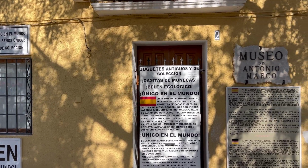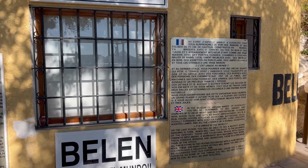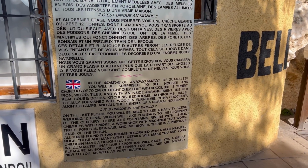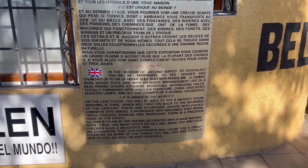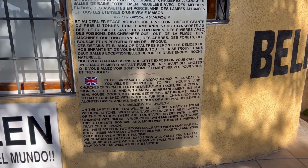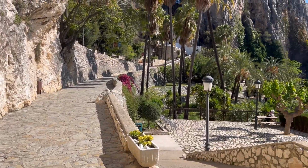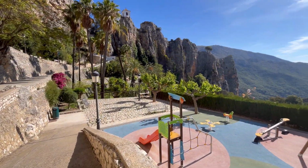This is another museum of Antonio Marco, which is Belén. They have unique Beléns. This is a place where you see houses and churches of very, very teeny tiny ones made as authentic houses. And they say that it's actually unique in the world with all the typical utensils that are used in the house. Very, very interesting place to discover if you have time.